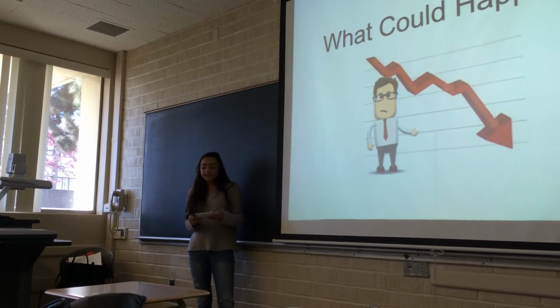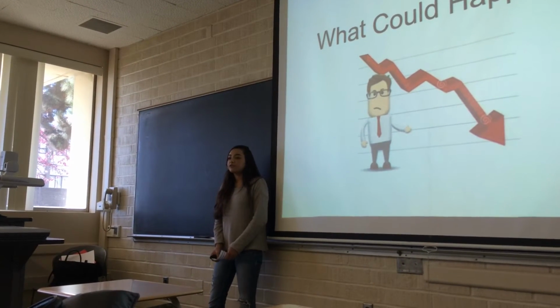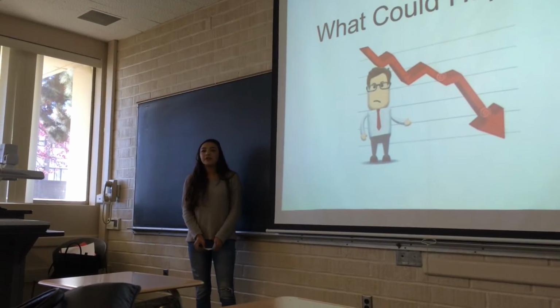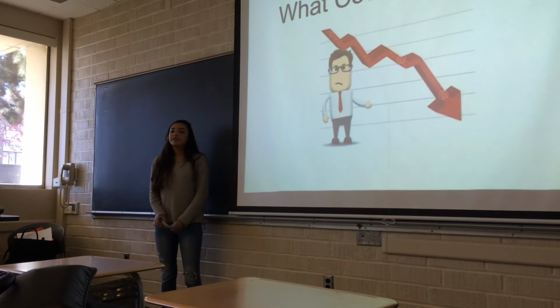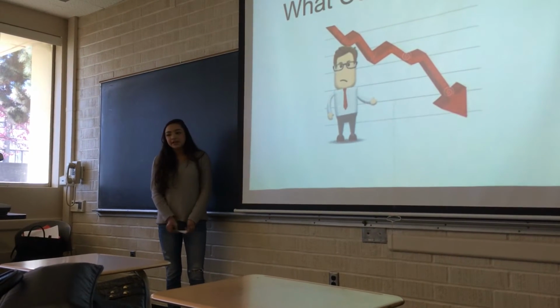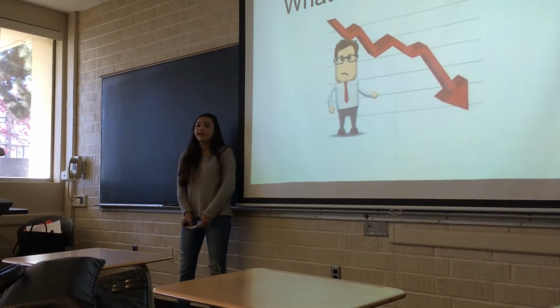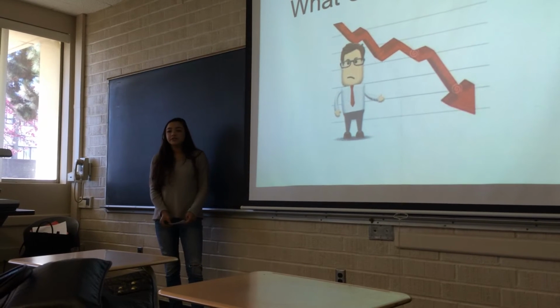The second implication is that with this new procedure, doctors will have to learn how to do this. And with the surgeries that doctors already do and have been doing for years, they still make mistakes. So with this new procedure, there might be a lot of mistakes for patients. They might lose their eyes or their eyesight. So that's really scary for people considering this new procedure.